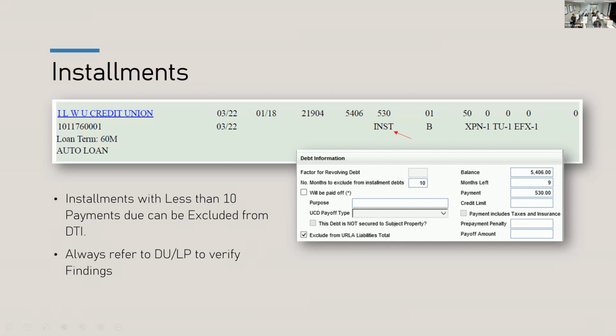credit installment. You put the number of installments to include, which will be 10 months left. You can change this to 9. And this balance will be updated by your LQI, which will show that your payments are less than 10 payments left, and it helps your DTI a lot. Let's say this is $530. It's a lot of money, but they have less than 10 payments, so it's not going to continue.